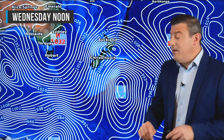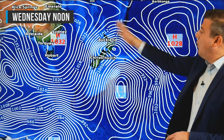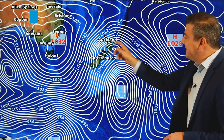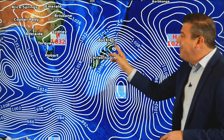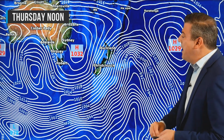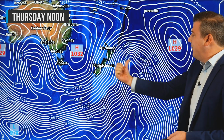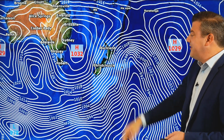So the current setup right now, there's the low, there's the high, and that's the squash zone going across the country. But you can see this secondary area of low pressure. That's what's putting the squeeze on those northern areas. If this wasn't here, it'd just be a normal windy day around New Zealand, but this is adding extra pressure. And this is not the first time we've seen this, by the way. We'll talk about that in a split second. But look what happens as we go through into Thursday. That high gets closer, the low moves away, and that secondary area just vanishes. So we're back to normal quite quickly.